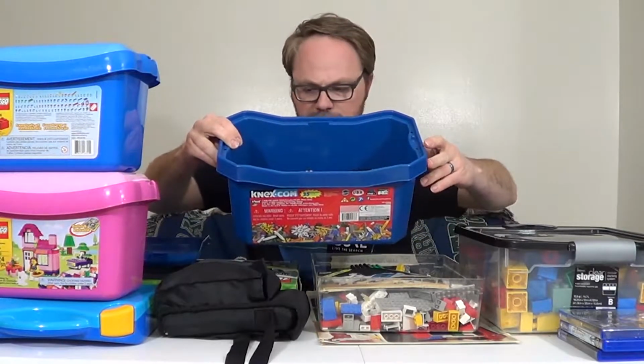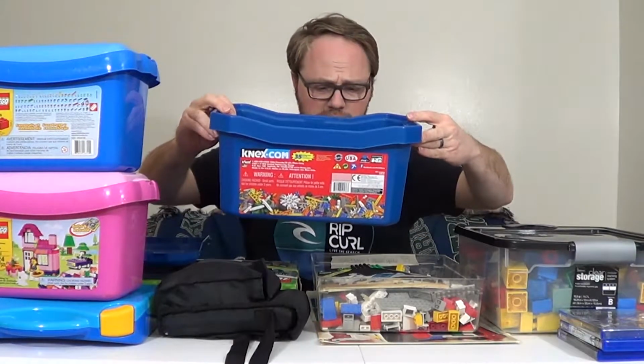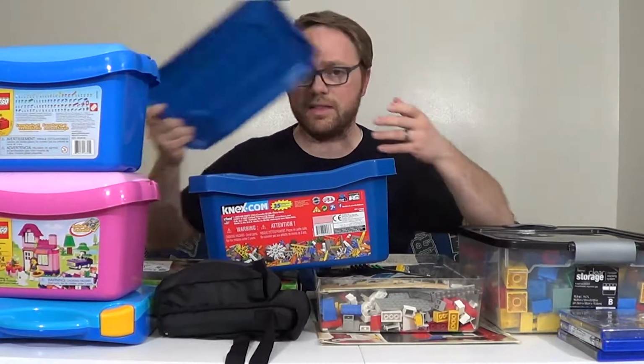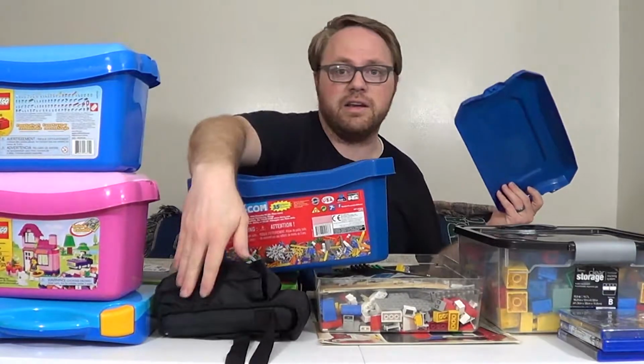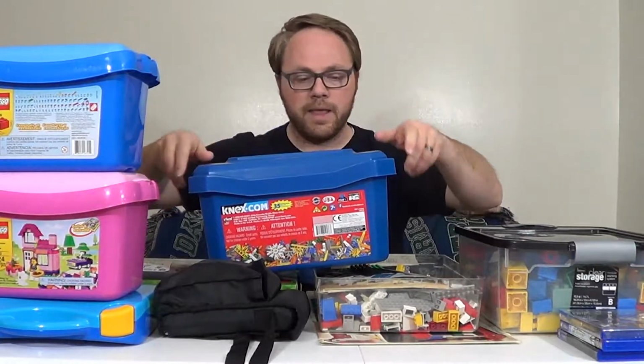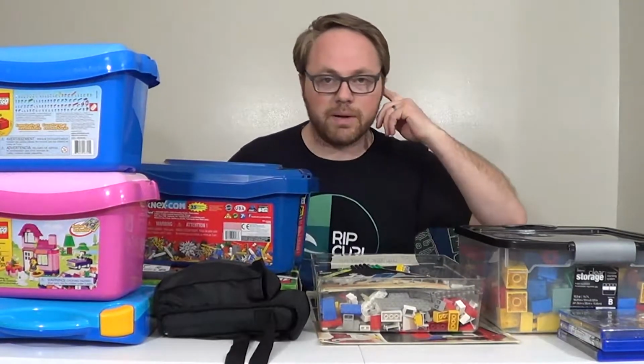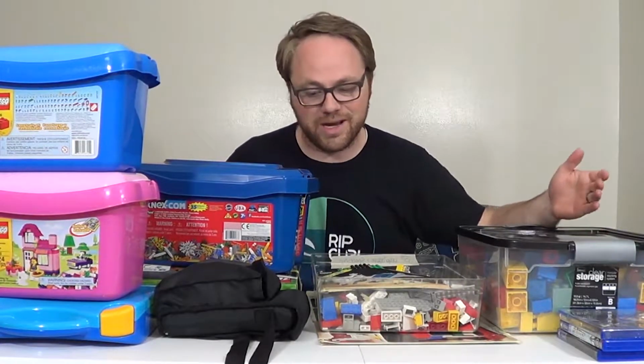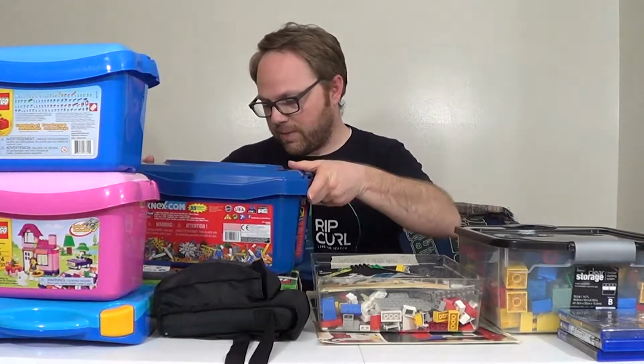I think this was like a 521 piece Connects set. So my guess is that it's not complete. There are Connects pieces in here and in here and in here as well. So I don't know what I'll do with the Connects. I'll probably just try and get rid of them. I might try and sell them for a few bucks. I'm just not interested in Connects. They don't really appeal to me that much.